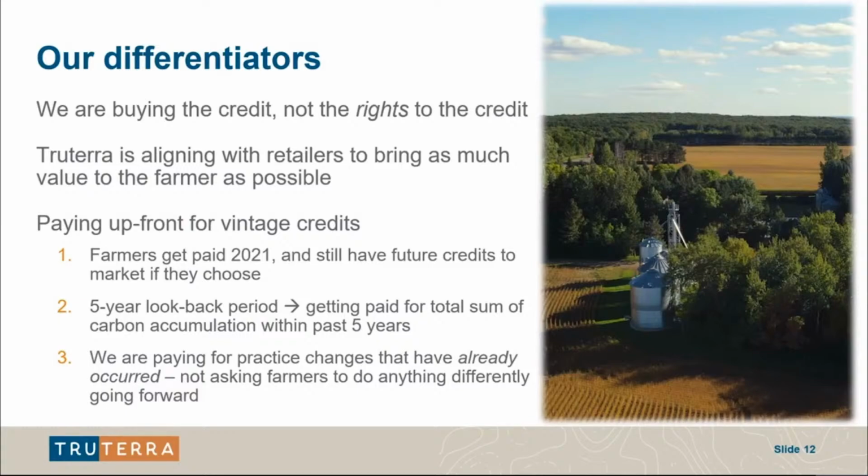And so that's why we're paying for vintage credits. This is a look-back period. What we call vintage credits is something that's obviously happened in the past, so you have the ability to get paid for something that you've done previously. We're not asking a farmer to change something right now. This is something that you have already done, something you obviously thought was a good idea, and you probably had planned on doing going forward anyway.